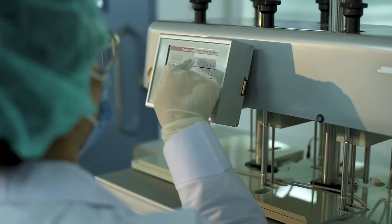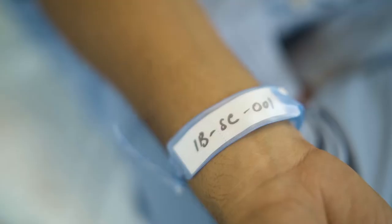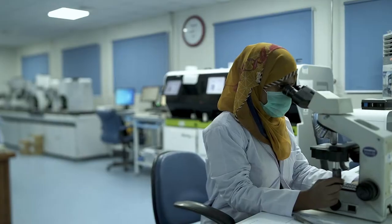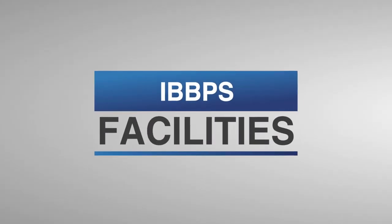We have a vision for improving the quality of healthcare services by providing clinical and pharmaceutical innovation. Let's look at the facilities at IBBPS.